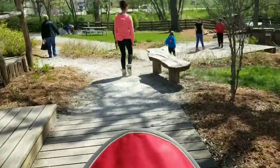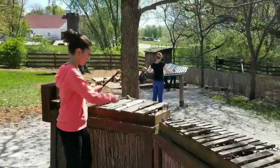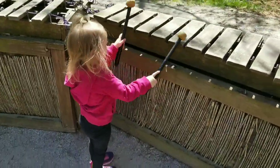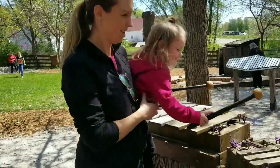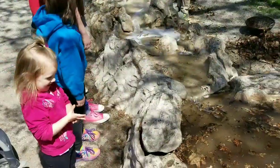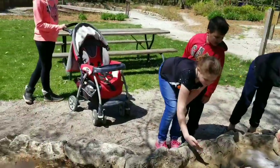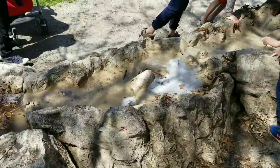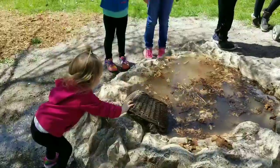This is a rickety bridge. Good job. Woo. Good job. You making music? Play in there, baby. Let's make a dam! Oh, look how much I decreased the flow here. Yo! Okay, guys. What are you getting, a basket? Oh, you gonna clean the water? The best spot. I'm gonna get the leash out.